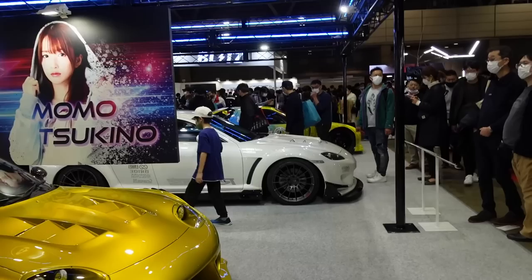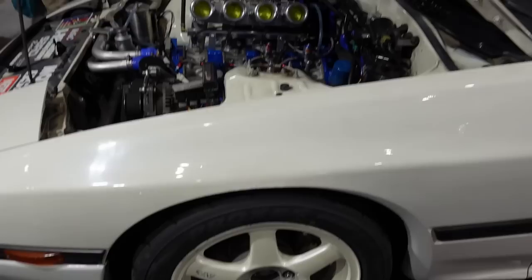Anniversary Racing back with a big four rotor FC. Look at that. They didn't contact anyone to get new wheels. They went with period correct VS6s on here. How cool is that?